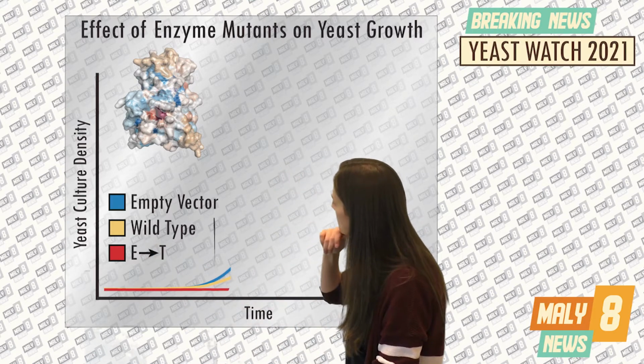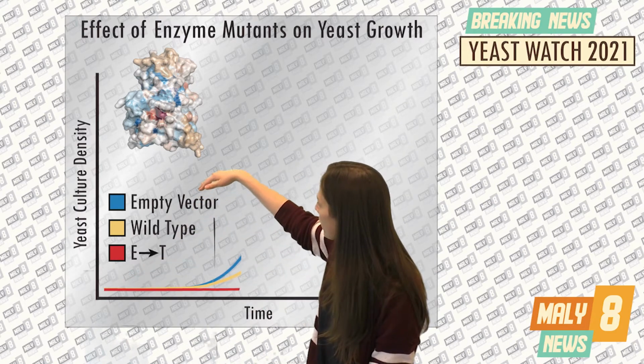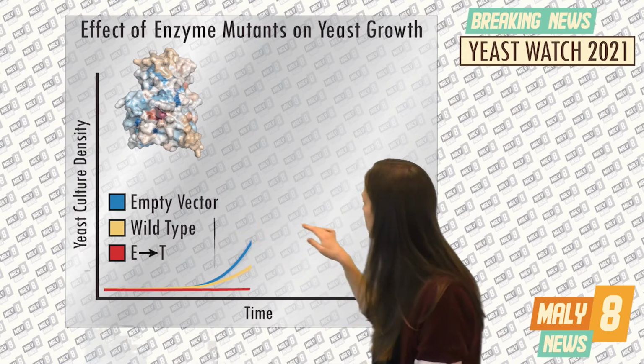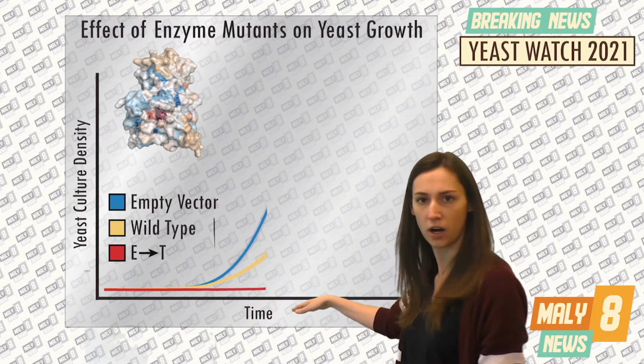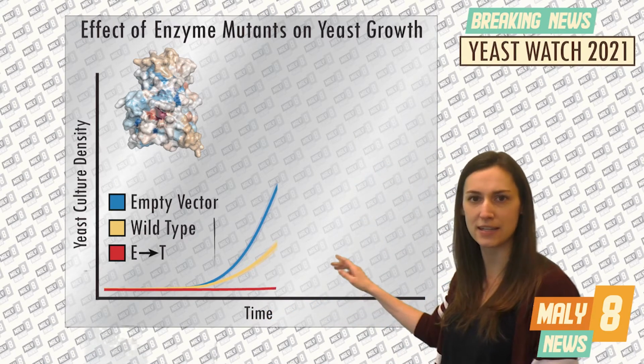So, what we're seeing here, they're just coming in. Empty vector is growing very fast, as we would expect. That's good. The wild type, a little bit more toxic, also good. But this E to T down here, hardly growing at all, but we'll have to wait and see if it takes off. See you in a couple minutes.